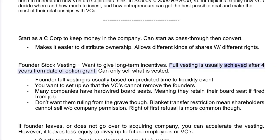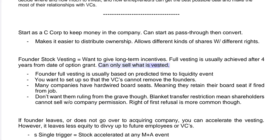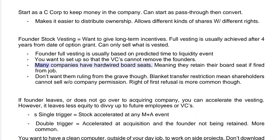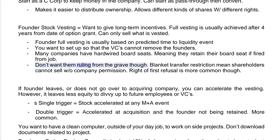Full vesting is usually achieved after 4 years from date of option grant. Can only sell what is vested. Founder full vesting is usually based on predicted time to the liquidity event you want to set up, so that the VCs cannot remove the founders. Many companies have hardwired board seats, meaning they retain their board seat if fired from the job. Don't want them ruling from the grave, though.